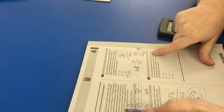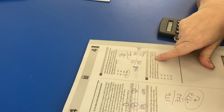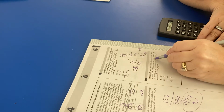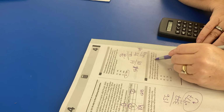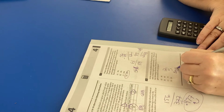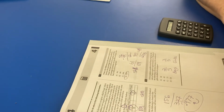Then the last one, of the students enrolled in the Propel program, the ratio of boys to girls is approximately 2 to 3. Oh, that's interesting. So what I do for the denominator is I add those together. So 2 plus 3 is 5, right? So 2 out of 5 are boys, and 3 out of 5 are girls. Okay. And that is enrolled.